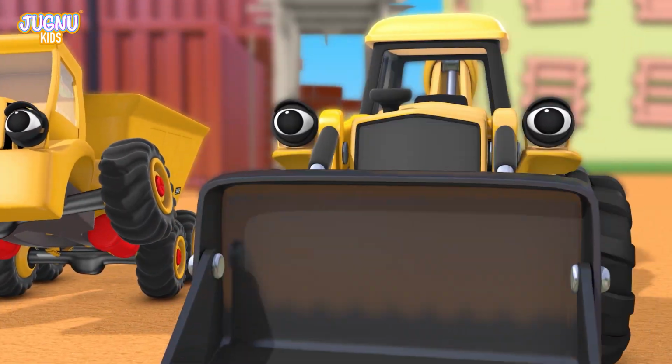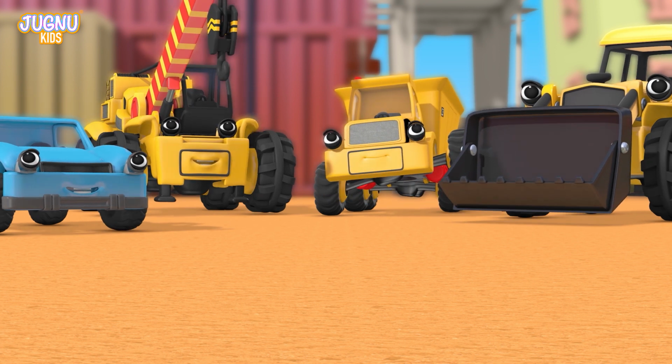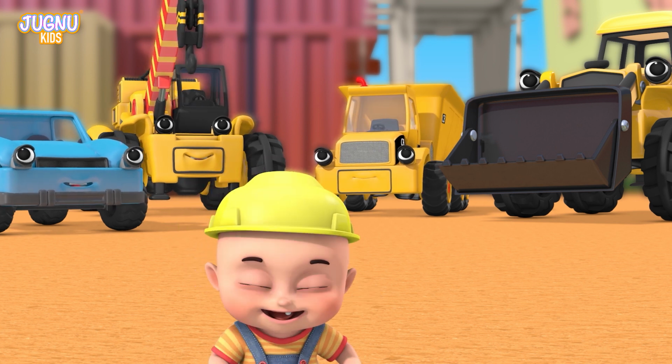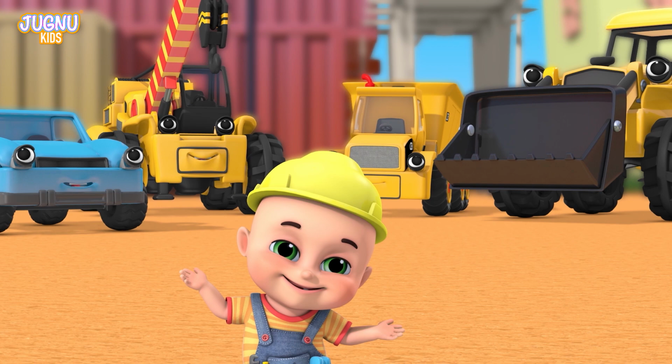There are many kinds of construction trucks. Pickup, crane, dump, and digger. What kind of truck will you want to drive after you get bigger?